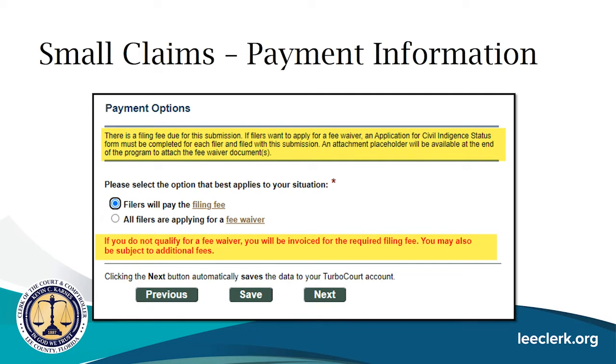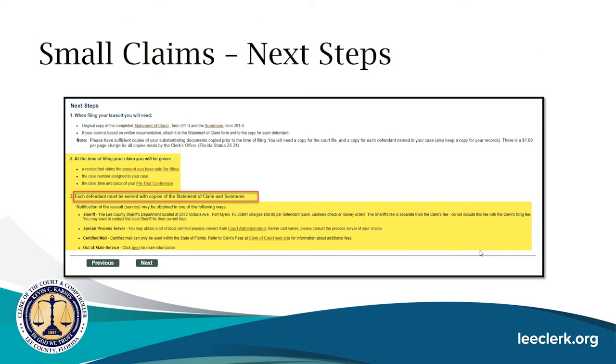I do want to highlight that if you choose the option to apply for the fee waiver and you do not qualify, you will be invoiced for the required filing fee at that time. And if that fee isn't paid during a certain amount of time, then you may also be subject to additional fees such as collections fees. So something important to keep in mind. So for the purpose of this presentation, we'll go ahead and click Filers will pay the filing fee.